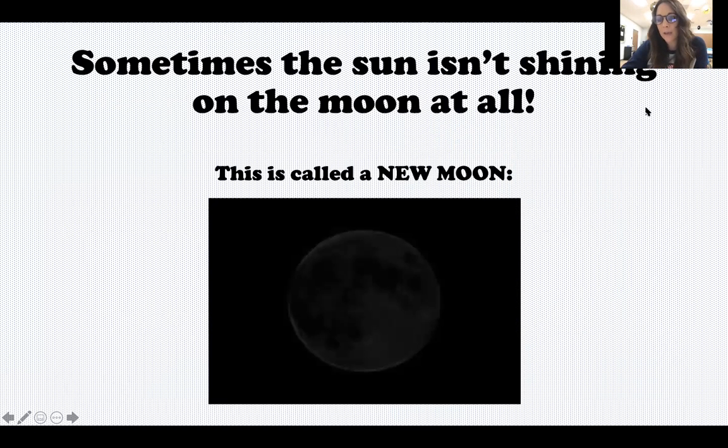Here are some different ways the moon looks. Sometimes the sun isn't shining on the moon at all. This is called a new moon. So you can see in this picture, you can see the moon a little bit, but it's very dark. The sun's light is not shining on it.